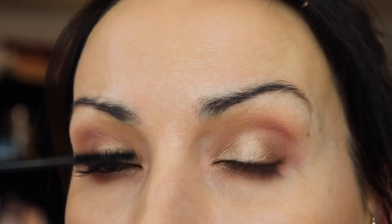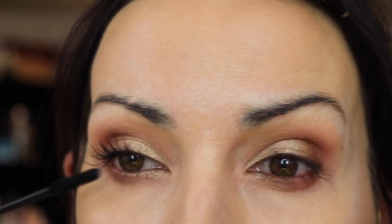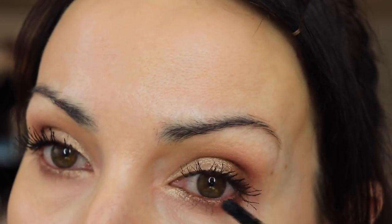I saw someone talking about this. Can't remember who it was. And their lashes looked so good. And Wander had sent it over and I hadn't tried it yet. So I gave it a try and I was like, oh my gosh, this is so good. I've been sleeping on it. Look at those lashes. That's good. That's real good. I just hope this side doesn't fall.